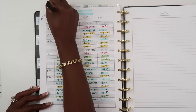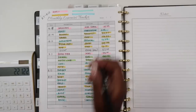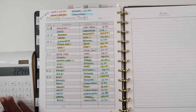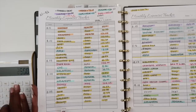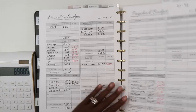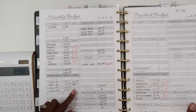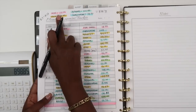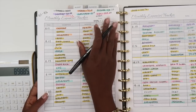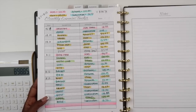So the first thing that I'm going to add up for this week is everything that we did for the kids. I have added up all of my expenses, in which we have been over about $200 each week, and it's mainly because of the back to school things that's been going on. As you can see, this week we spent $221 on kids stuff, and last week we spent $353 as we were preparing to get them back on track for their schools.